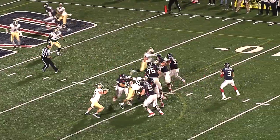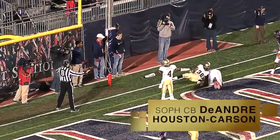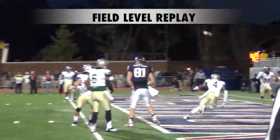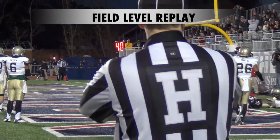Michael Strauss back to pass. Not in a hurry. Now puts that ball in the end zone. Ball is knocked away nicely. Barnett was the intended receiver. Let's give credit to that defensive back, DeAndre Houston-Carson.